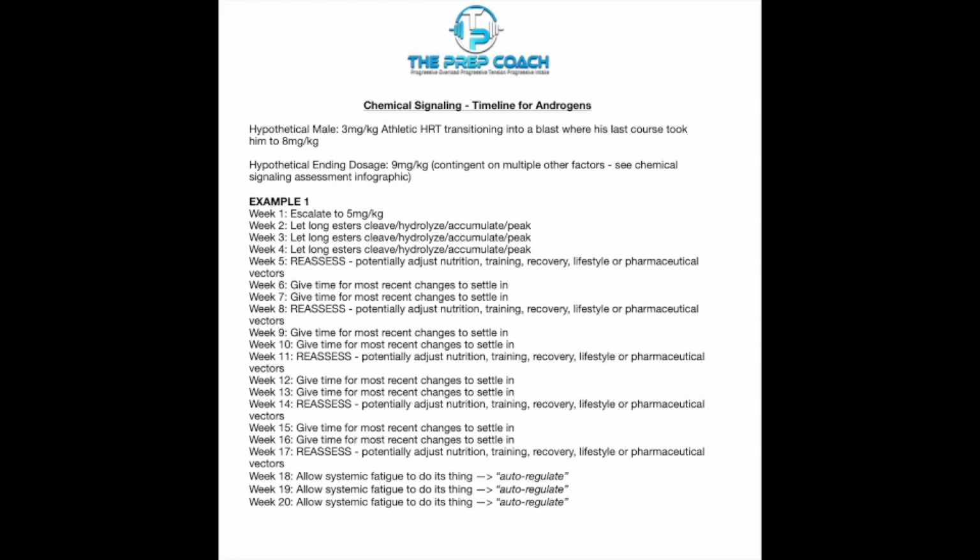For our conversation, we are looking at longer esters because, again, if we understand longer esters, and I will do the quick math for you, even though I have an entire video out on this, it's going to accumulate in greater peak plasma concentration blood values. So we're essentially getting more bang for our buck out of the same dosage. If we have the long ester versus the short ester, let's say we're applying 300 milligrams per week.